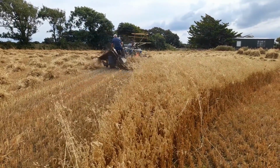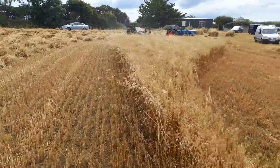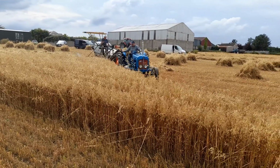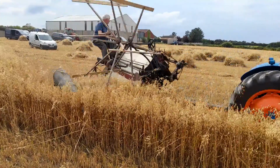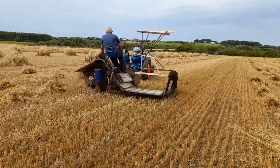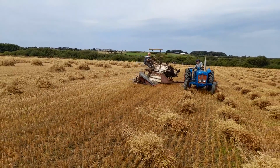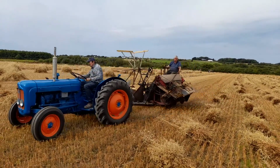Absolutely fantastic piece of kit. Unbelievable piece of kit. Nearly there, last corner of the field. Turning is so much easier too than turning a team of horses. You can see all the mechanism going there.